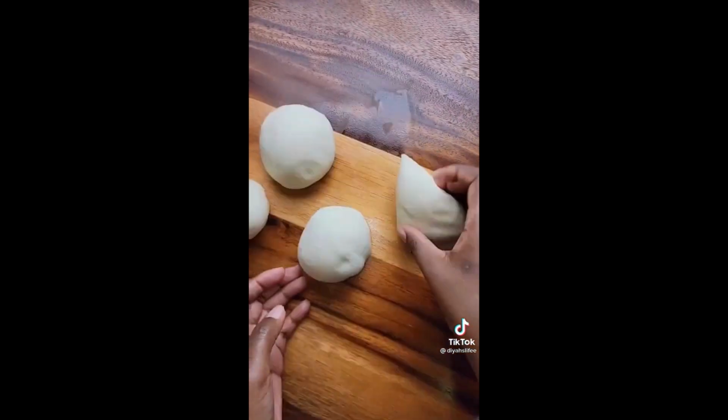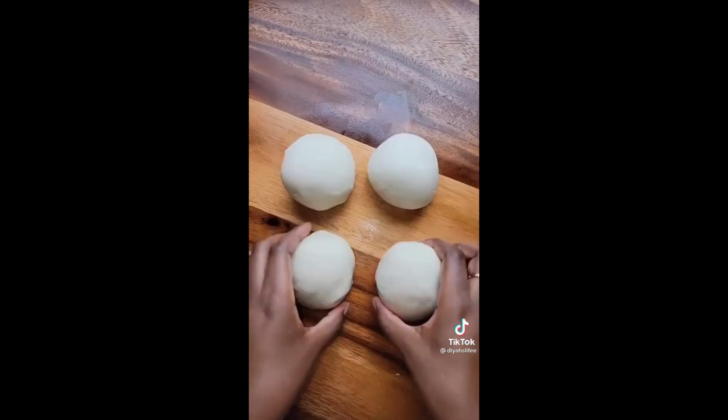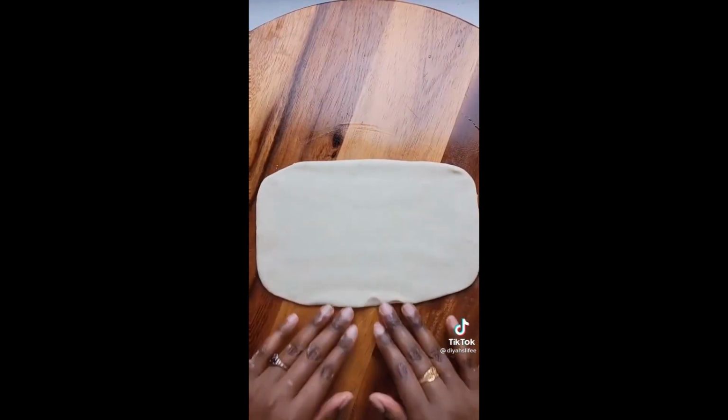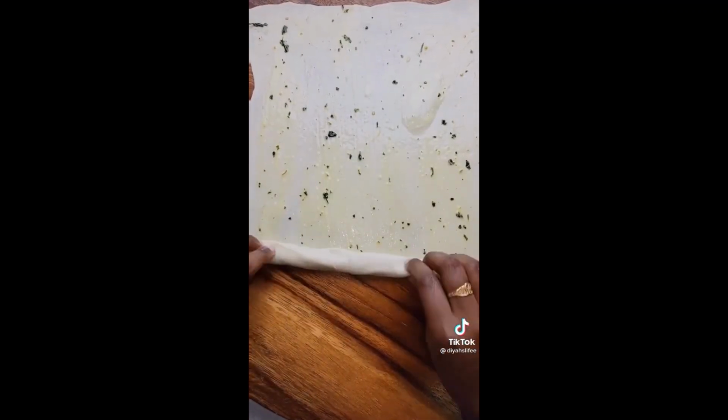After you make the dough, let it rest for a few minutes and then form them into equal sized small balls. You should have enough to make about 4. I roll each ball out into a really thin rectangle, spread my garlic butter mixture on top, and then roll it into a log kind of like you would with cinnamon rolls.